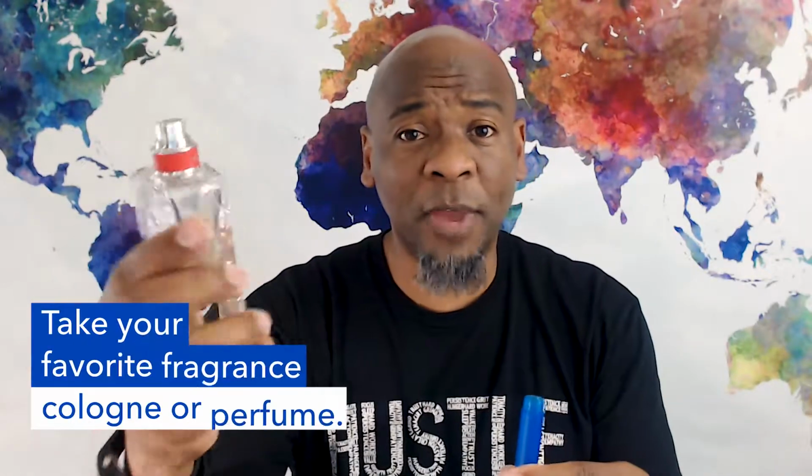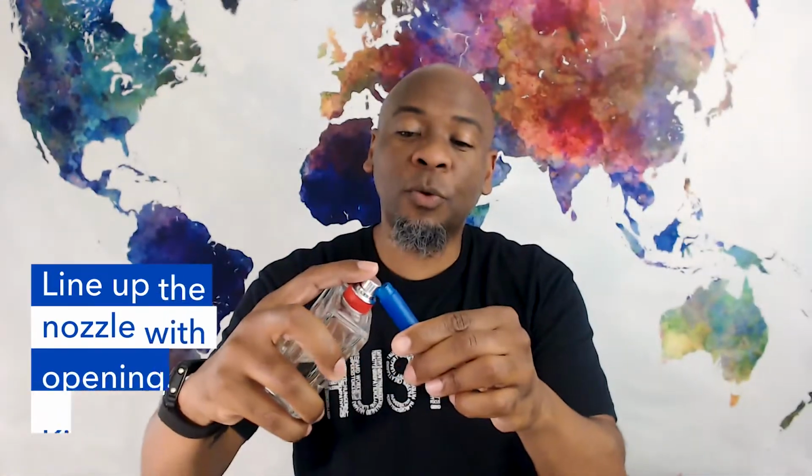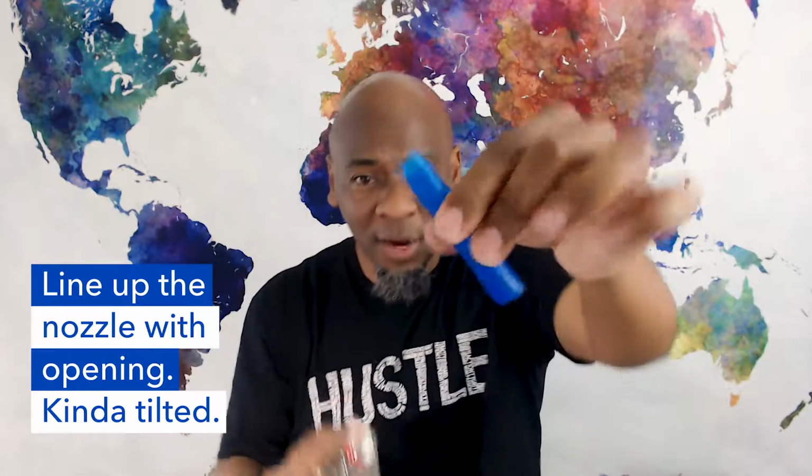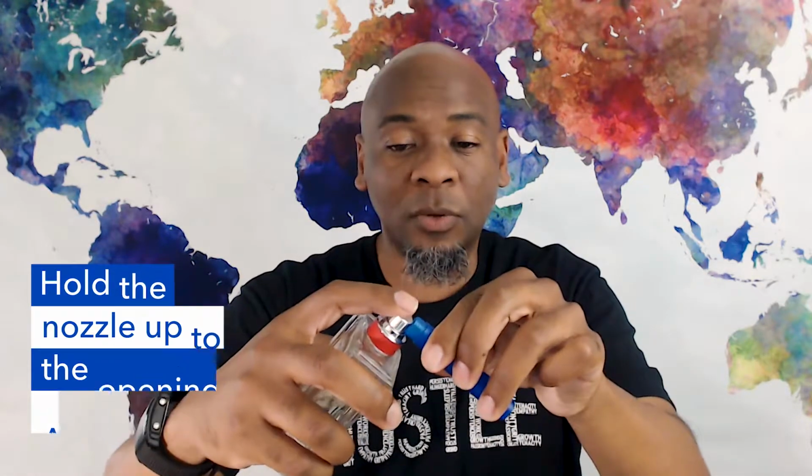So you take your favorite fragrance, cologne or perfume, and you see the nozzle on there, right? So all you do is you line up the nozzle with the opening, kind of tilt it. I don't know if you guys can see, there's a little bit of liquid already in there. You see that right there? So I'm going to hold the nozzle up to the opening, like so, at an angle, kind of point it down. You just spray.